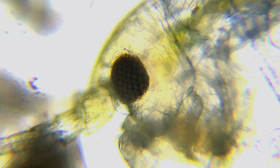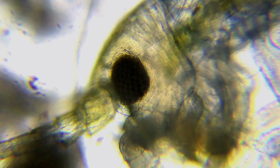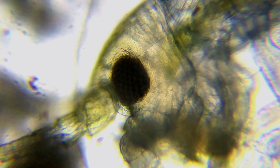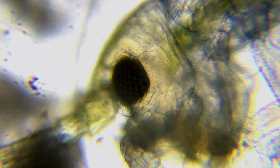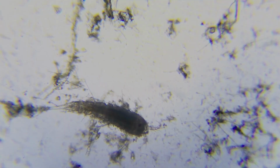This is the same thing in light field, so I think it's probably opaque. The light doesn't pass through it, but it bounces off it nicely, like a white opaque thing. So it was shadow from there.